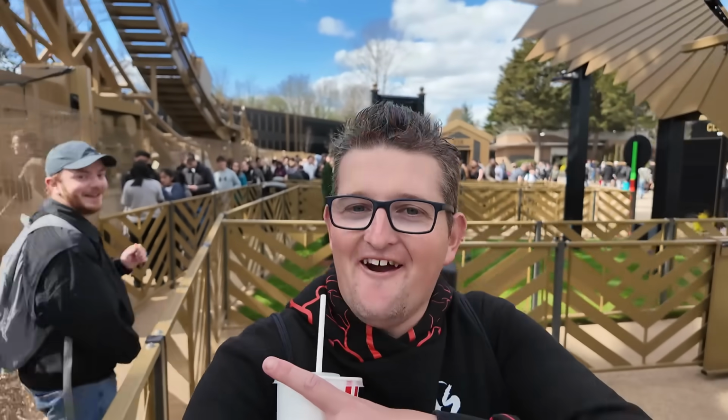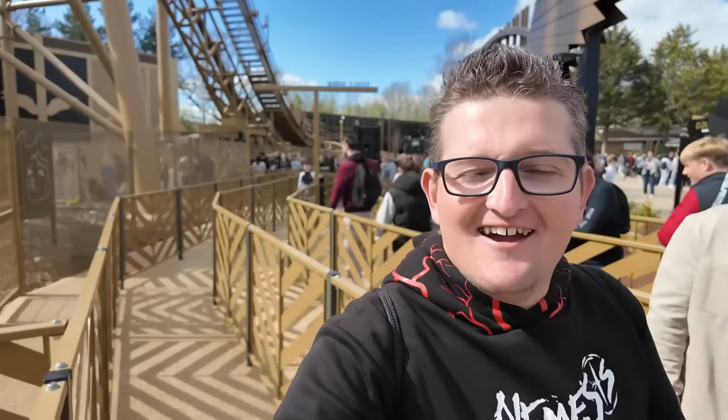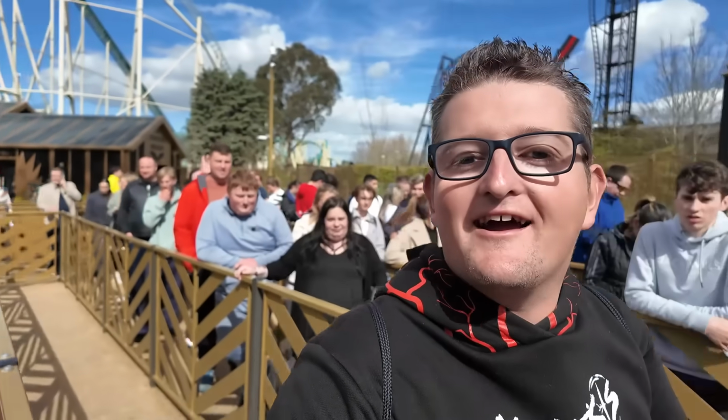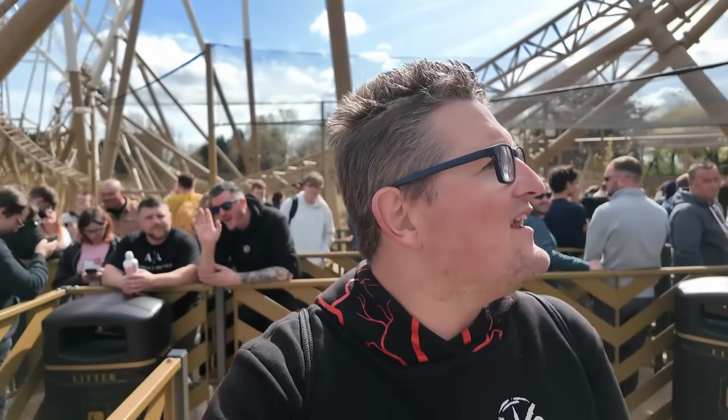Here we go, just joined the advertised 75-minute queue for Hyperia. Single riders all the way back, so based on previous experience last year, I think this is quicker than single rider. Hello. So many people. Yeah, I reckon this is quicker, so I'm going to go for it because the singles is all the way back down there. All right, let's go.